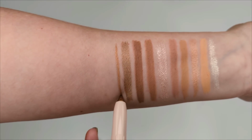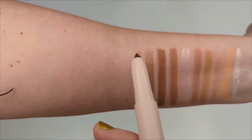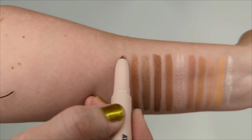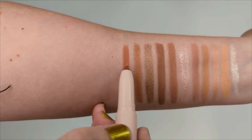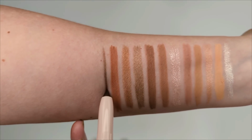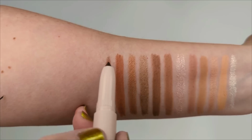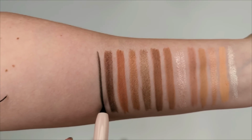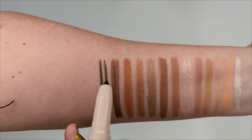Then we have shade 10, which is Copper. And this one also has a shimmer finish. Shade number 11 is Cinnamon. This is a really pretty, almost terracotta shade. Shade 12 is Satin Plum. This is actually a very deep plum. Shade 13 is Black. This is a matte black.